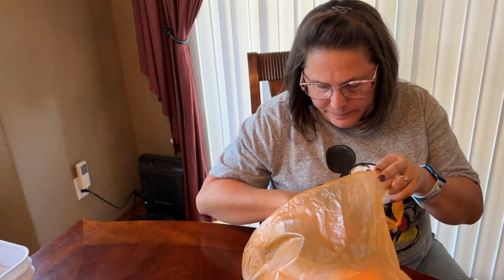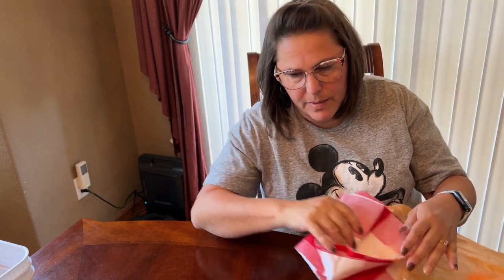So these are what I was able to pick up. I got these from my local sewing store, and I'm really excited to do something like these because I have thread that I need to use up that was sent to me by Dime.